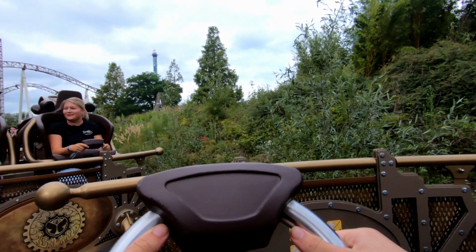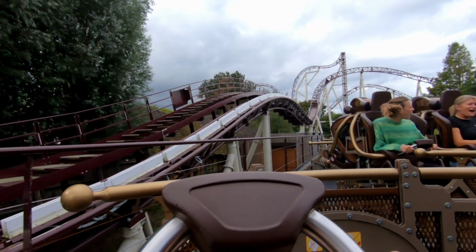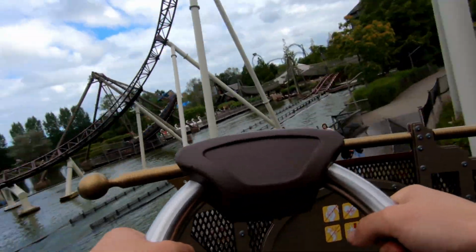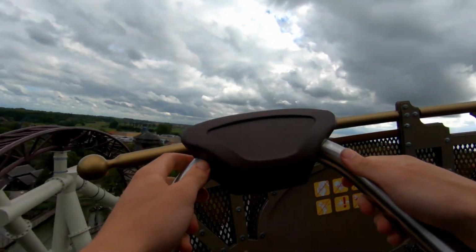Oh, we're facing forwards as well this time. 3, 2, 1. Oh, who's spinning there? Oh! Yes. Here we go, let's get some good air time here. Oh, shoot. Oh, my days!